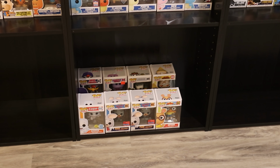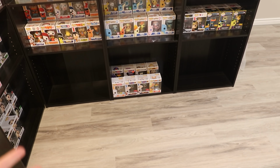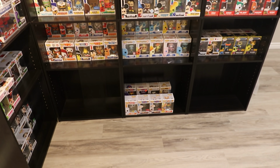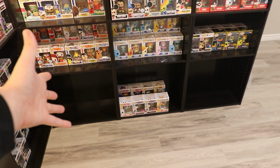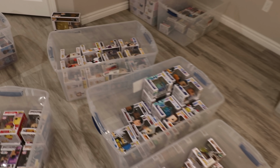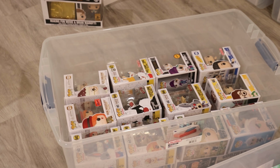Oh, and also the most recent thing that I've been working on is this section right here, which is just all of the animation ones. And I know that I had the Hanna-Barbera ones and the My Hero ones separate, but for now I'm putting them all there so I at least know where they are. And I'm pretty sure I got most of them out of these bins. Oh, no, wait. All of those Looney Tunes ones are animation technically.